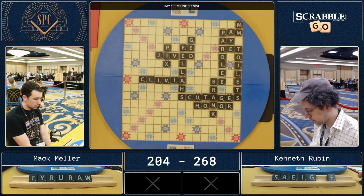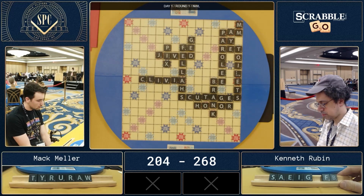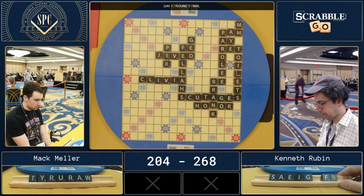Perhaps MIM then wouldn't have been a bad idea. MIM making GI and FEM. Perhaps that would have been okay here. But MM also definitely makes sense. I like it. Yeah, once again, Ken electing to hold more vowels than consonants, something that just makes my skin crawl. That's my personal style.